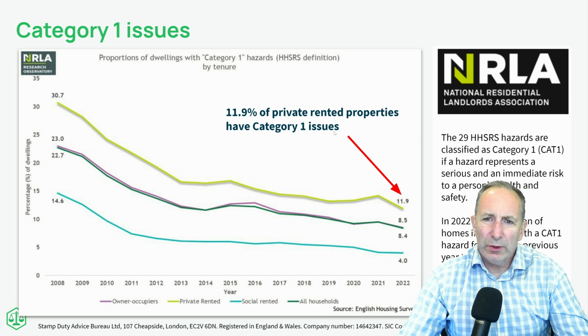And therefore, for property investors, it's probably more like 25% of all purchased properties have serious condition issues. And just putting that in broad terms, that's something like 30,000 properties every year where investors have overpaid on stamp duty due to property condition.